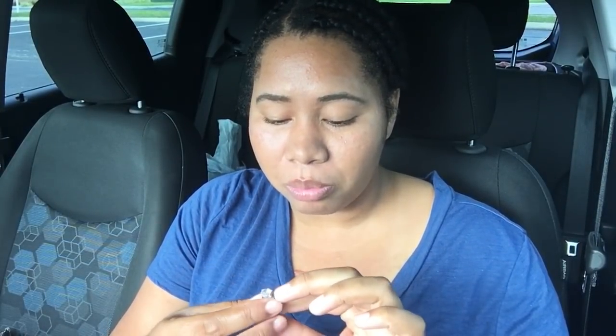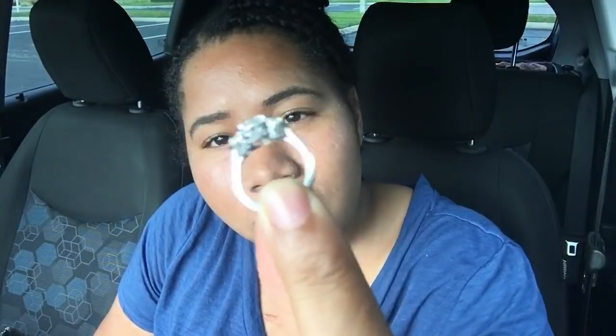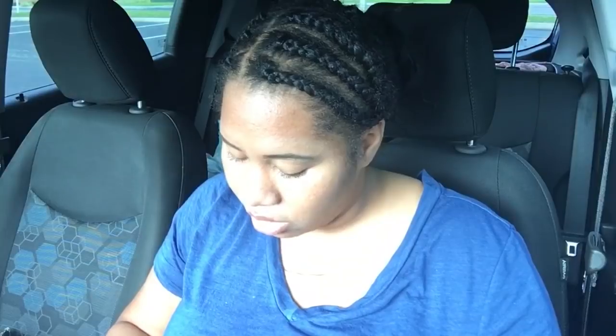The diamonds aren't real, but it's real silver. So it looks like this, almost like that. It's real silver, but the diamonds just aren't real. So that's the last item that I have. They all say 925 inside of the ones that are silver. I have 1, 2, 3, 4 real silver rings, and I currently don't have any gold in here, just because I haven't bought anything gold.